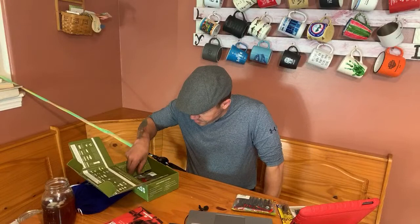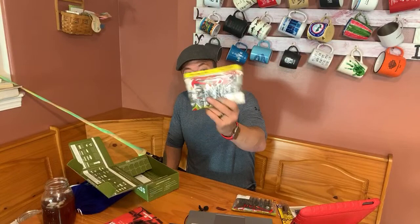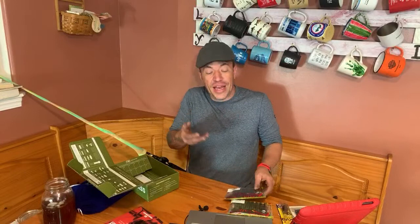These are Rage Craws. And this is a 7-pack of the 4-inch Bama Bug. Nice. I love big, soft plastics like this. I flip a lot of plastics. Being I kayak fish more than I do anything, I don't even know where my bass boat is right now.